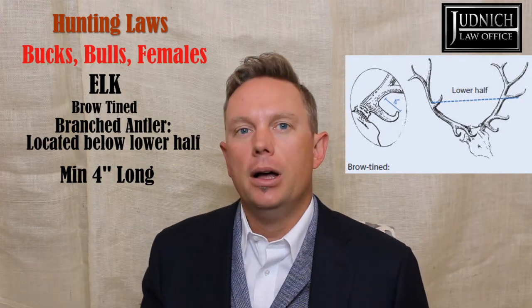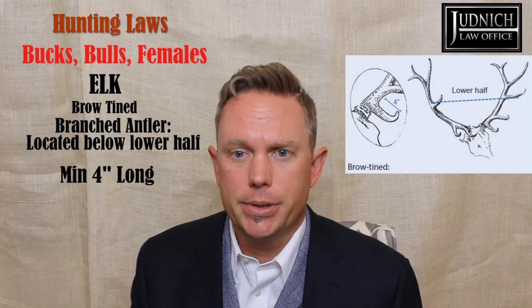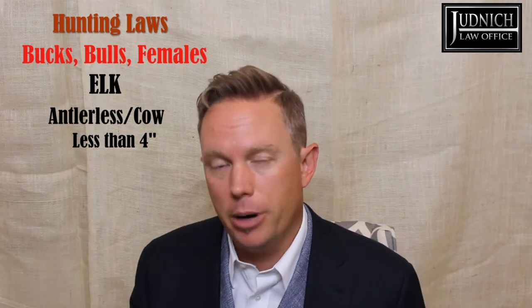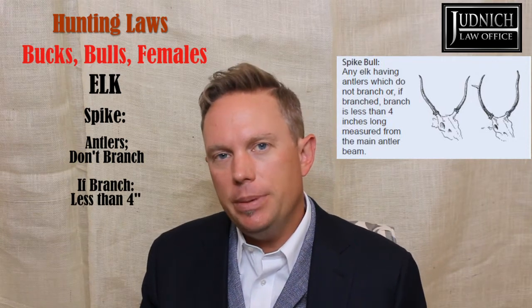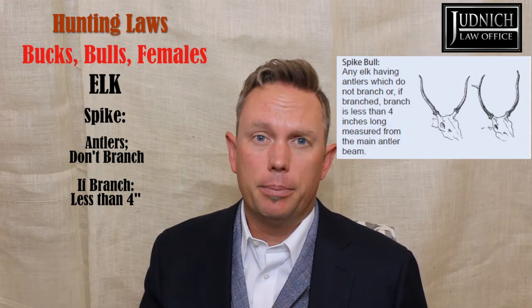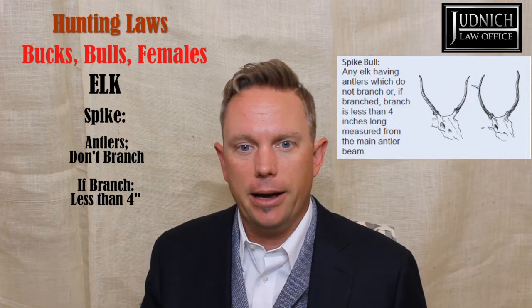So be very careful in judging these animals when you're looking, because most of the areas are going to be brow-tine bulls. So any branch antler on the lower half. Antlerless or cow elk are female, with brow-tine antlers less than 4 inches from the skull, so they are not a brow-tine bull. A spike has antlers that don't branch, or if they do branch, it's less than 4 inches. So again, reference the picture. You need to be careful because some tags are for spikes, some are for cows, and some are for bulls, particularly brow-tine bulls. So you need to be really careful about what you're shooting and make sure it's conforming with the tag that you have.